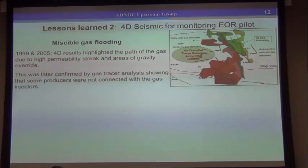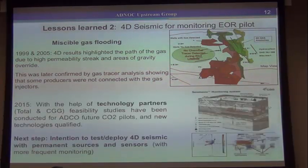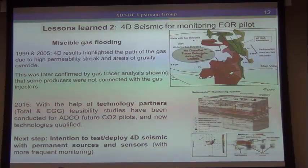And again, when you look back at 2006, the technology that they had for 4D in carbonates was not as developed. As a consequence, currently we are, with the help of technology partners, mainly Total and CGG, have done feasibility studies to show again how the 4D, if we have to now redeploy it, be done, what are the key performance parameters. And one of the things that came up from that study is you need permanent sources and sensors, or at least permanent sensors, because when you come to do repeated surveys, every time you have to redeploy the receivers, then you just increase the possibility of having more noise in the data. And it will allow you to have more frequent monitoring than waiting 6 years between each shot.